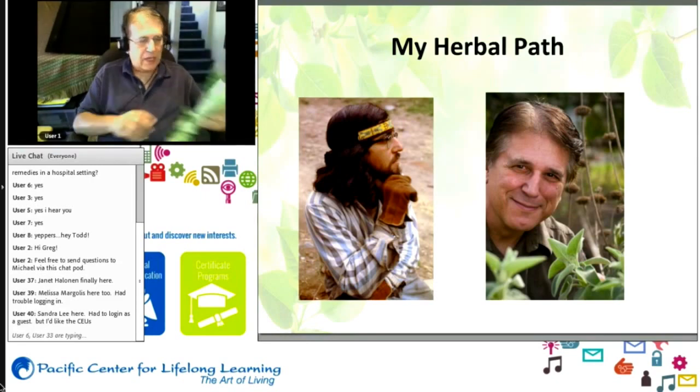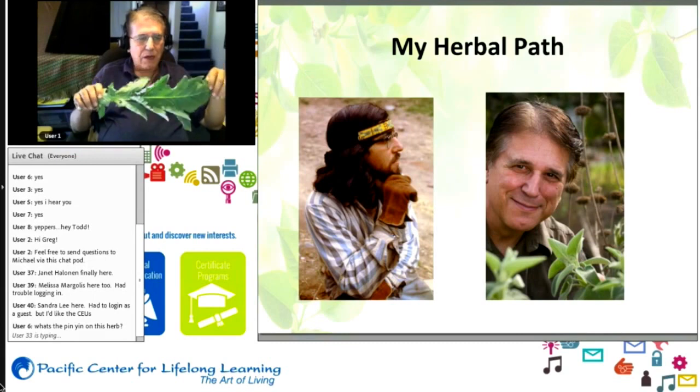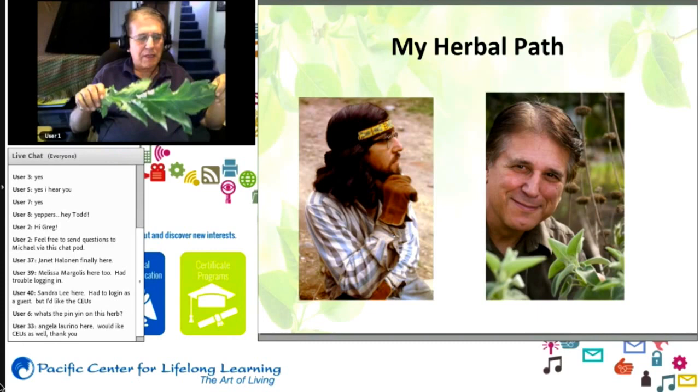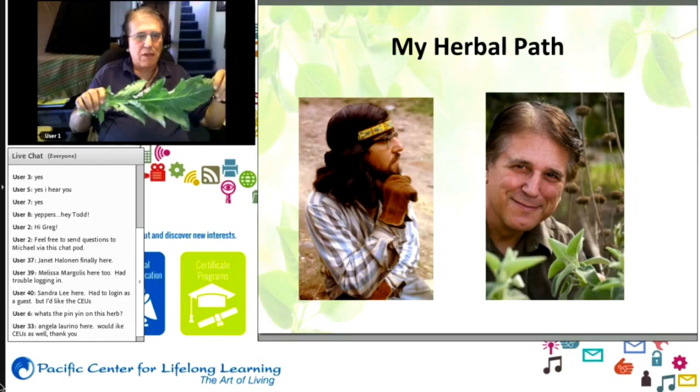Then we have artichoke leaf. Artichokes happen to grow very well in this part of the country, and matter of fact, I think nearby in Gilroy, it's called the artichoke capital of the world. Artichoke leaf is part of the thistle family, and thistles are notoriously, the leaves are always bitter. You all know about milk thistle, and that's going to appear in future lessons.